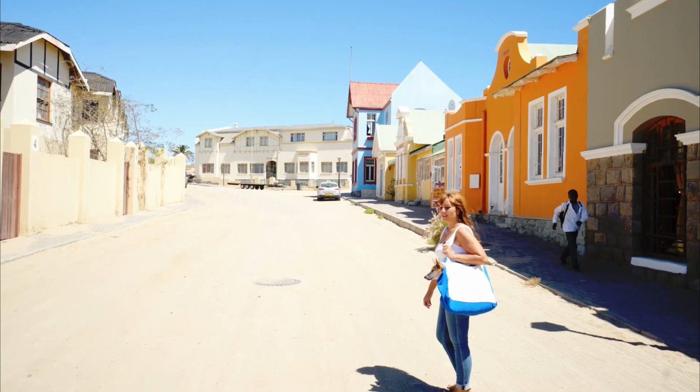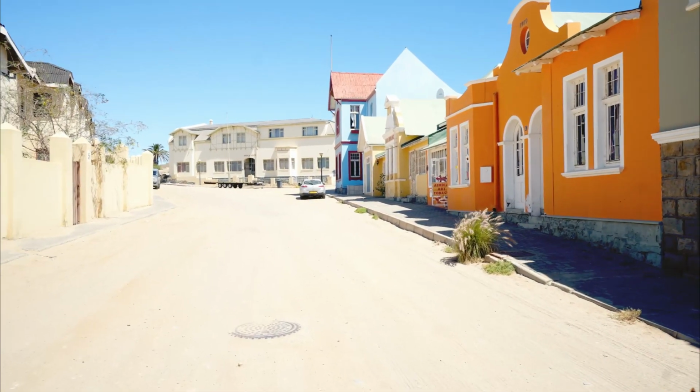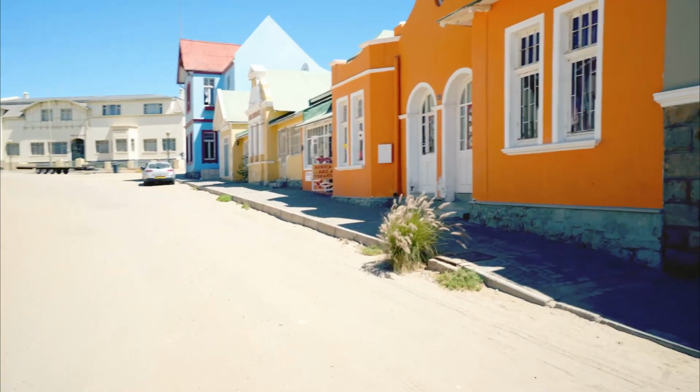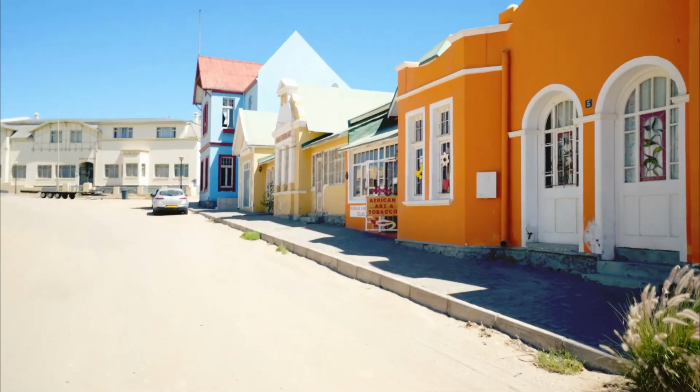The next morning we left the boat to explore the town, which is very old. In fact, Bartholomew Diaz in 1488 put the first cross in Luderitz on his first trip around the Cape.